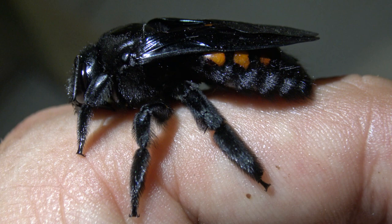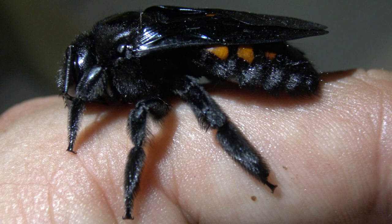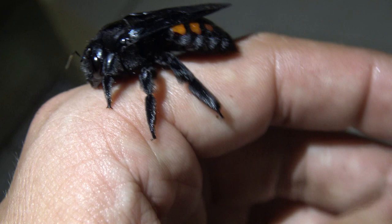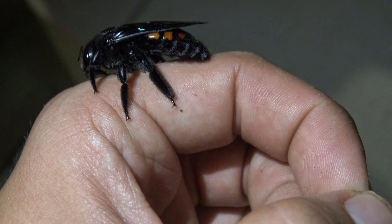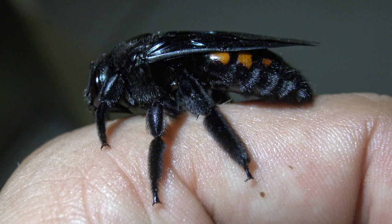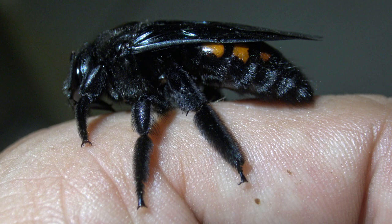All right, ladies and gentlemen. It seems that Bart Coppens and the giant bee just became the best of friends. I'm not joking. It's sitting on my hand. Can you see that? I tamed the giant bee. And I'll be honest, whatever the species is, I'm very impressed because it seems to be beautiful. Look at its colors and its size. It really is a magnificent animal.